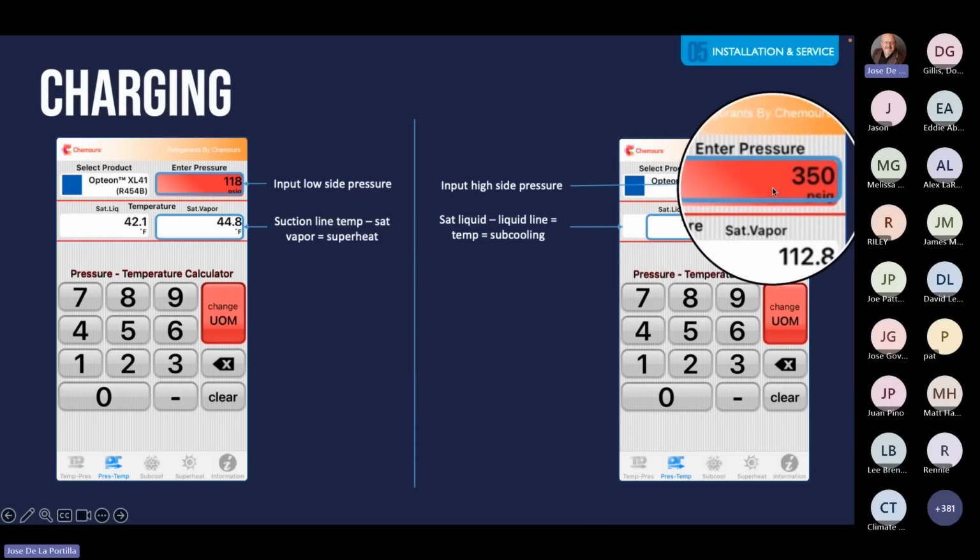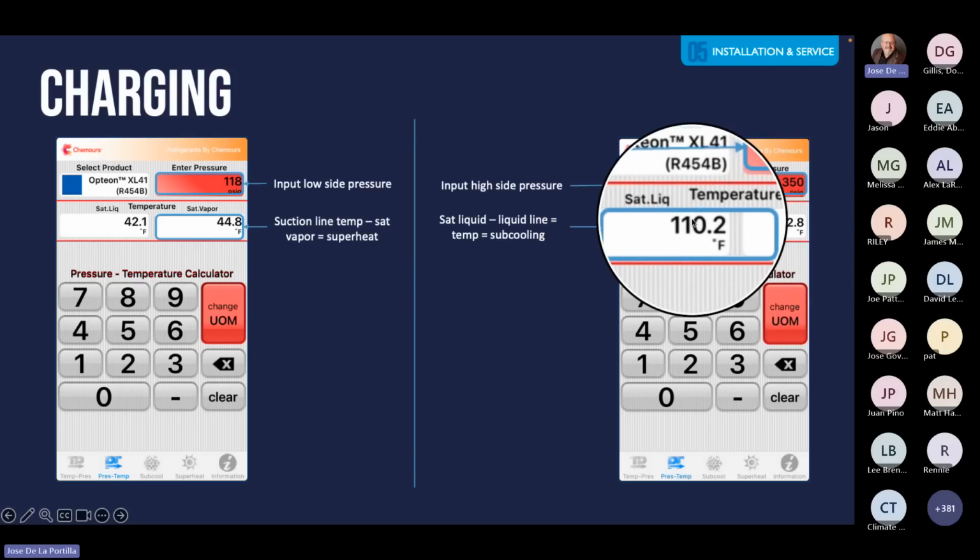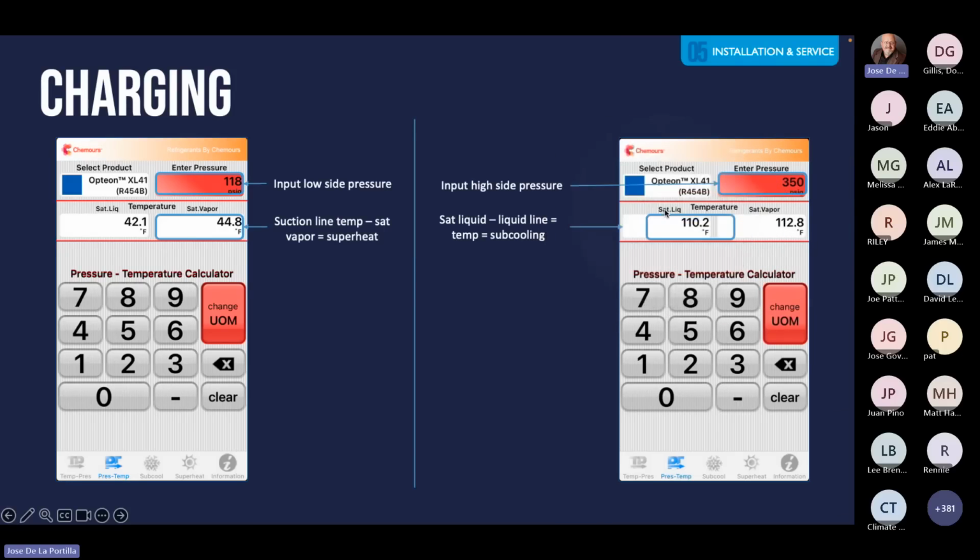On the other side of the slide here, you see again, we're still using the XL41. We put in our high side pressure. It gives us our saturated liquid temperature. Then we do our subtraction with the line temperature. Really great. I wanted to show you this because remember, it's a zeotropic refrigerant, so there's two different points, a bubble and a dew. You can do it this way, or you can cheat and do it even simpler.